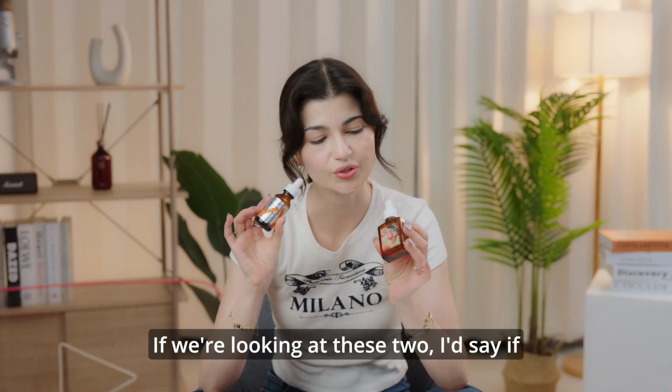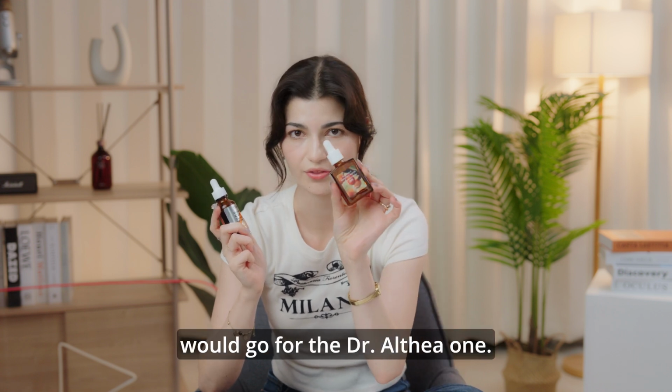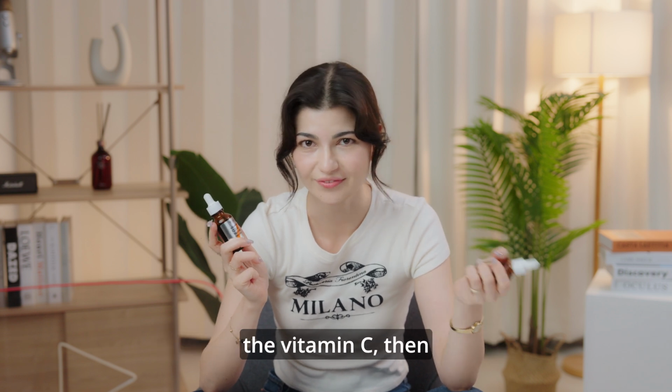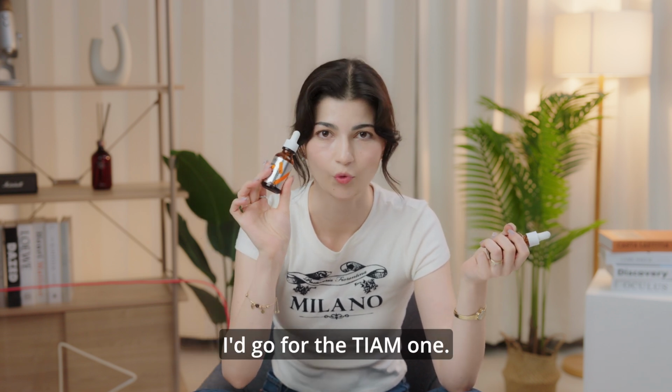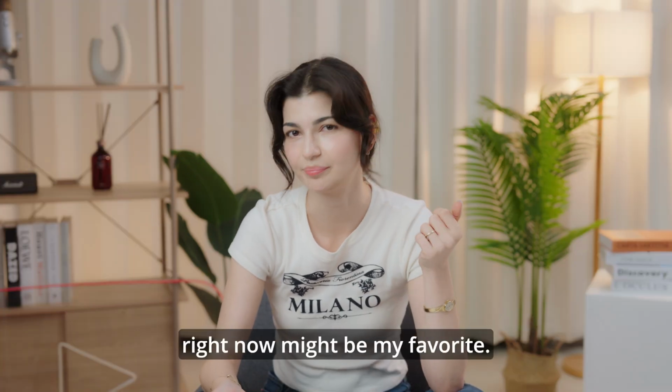If we're looking at these two, I'd say if you have sensitive skin, I would go for the Dr. Althea one. And if you prefer going really in with the vitamin C, then I'd go for the Tiam one. Right now, I'm using a vitamin C from the brand Bueno Meditech. This one that I'm using right now might be my favorite.